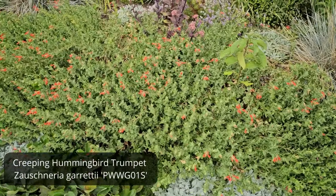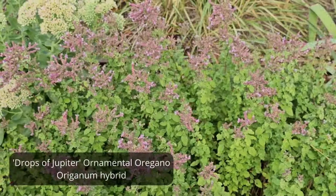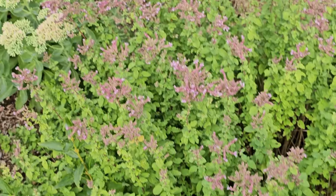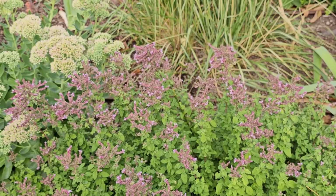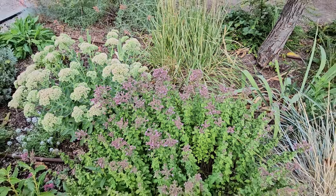The Agastache, or hummingbird mint, is also still blooming. Another one that's blooming a little bit longer than I thought it would is the Drops of Jupiter oregano, and it is still looking great. All the little pollinators usually are swarming this during the day when the sun is out. But the pollinators absolutely love it.